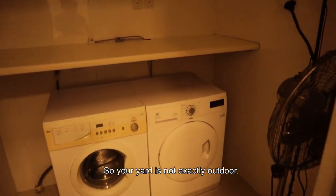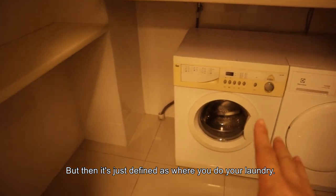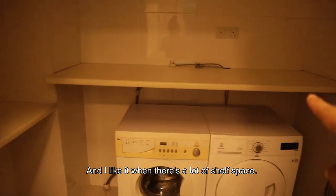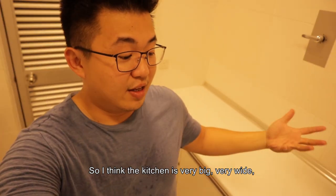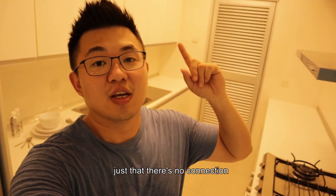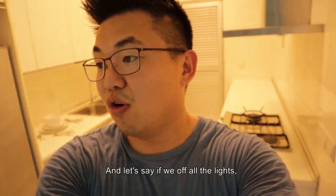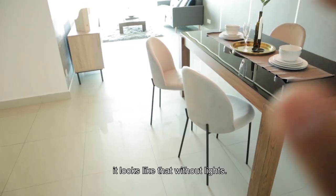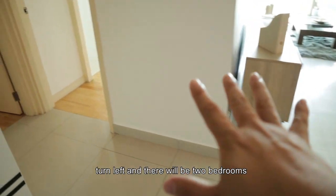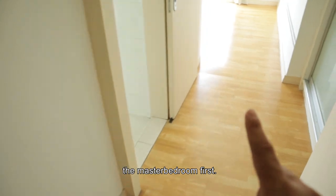So your yard is not exactly outdoor, but that is just defined as where you do your laundries. And I like it where there's a lot of shelf space. So I think the kitchen is very big, very wide, just that there's no connection to the outdoor space. It's totally enclosed. And let's say if we off all the lights, it's like that without lights. Then from the entrance and the dining space, you turn left, there will be two bedrooms and the common toilet. So let's go check out the master bedroom first.